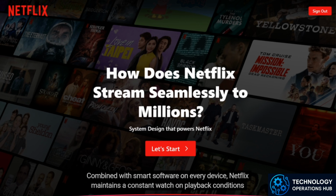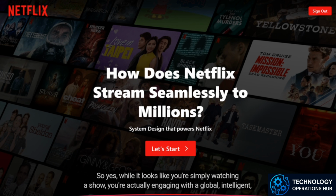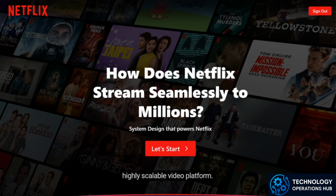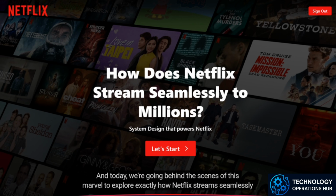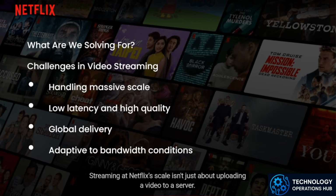Combined with smart software on every device, Netflix maintains a constant watch on playback conditions and adjusts dynamically, almost like cruise control for streaming. So yes, while it looks like you're simply watching a show, you're actually engaging with a global, intelligent, highly scalable video platform. And today, we're going behind the scenes of this marvel to explore exactly how Netflix streams seamlessly to millions around the world. Streaming at Netflix's scale isn't just about uploading a video to a server.